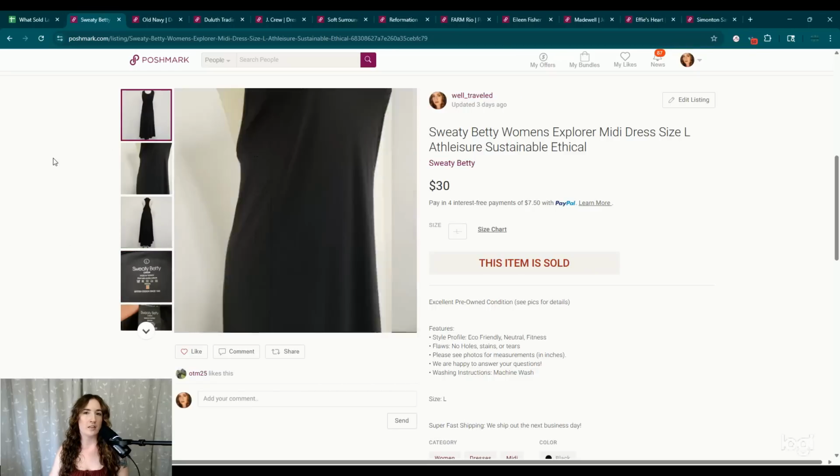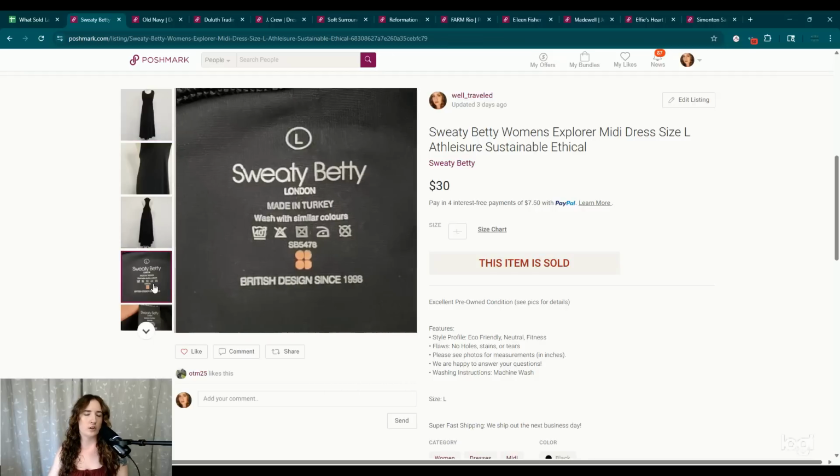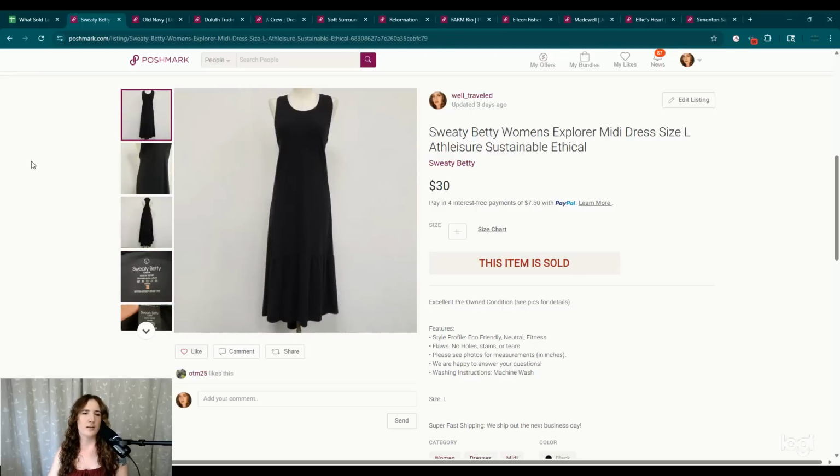Next up, this is Sweaty Betty. In general, athletic wear brands that make dresses is something I would look up, and this brand in general doesn't have a high sell-through rate, but if you get more substantial pieces or factor in a larger size, which this one was, it can be a good flip. So this is a size large Explorer midi dress, and it sold on an offer which I accepted for $30.